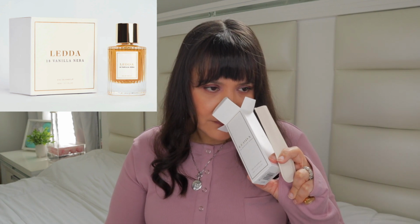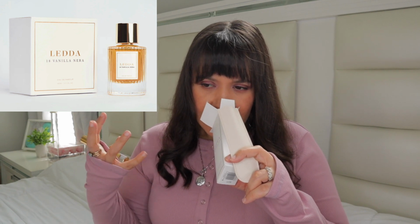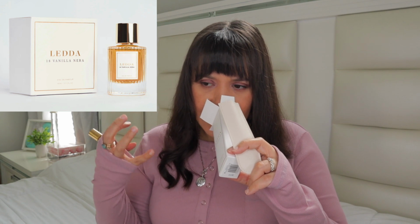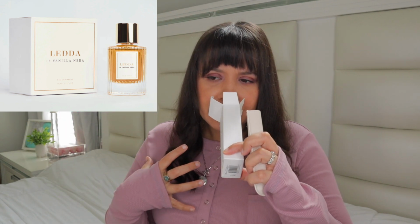Now this one I haven't reviewed yet. I want to let it sit for a little bit. I feel like the vanilla needs to get a little stronger, because when I first tried this fragrance, see, now I get the vanilla a little more. I had tested this out right away and I got more of a spicy kind of ambery scent that reminded me of something my grandfather would have worn back in the day. It was very nostalgic.